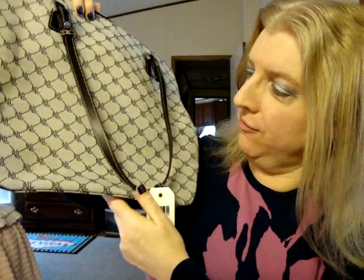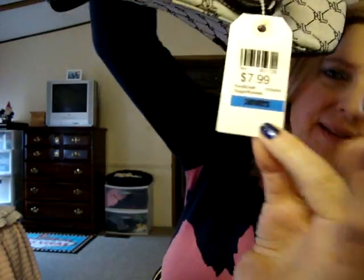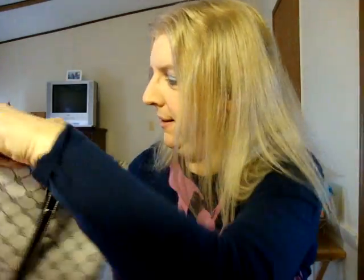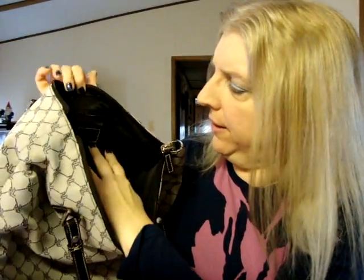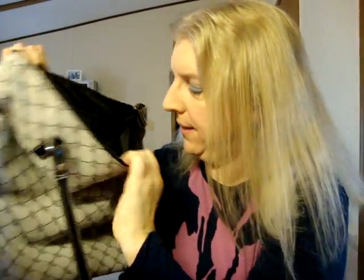So I got two purses or handbags, whatever you want to call them. And the first one I got is Ralph Lauren, and it was $7.99. $7.99 for a Ralph Lauren bag. And this one here is pretty good size. And it's got a little compartment on the inside. And yeah, $7.99 for a Ralph Lauren bag. I almost died when I saw it.